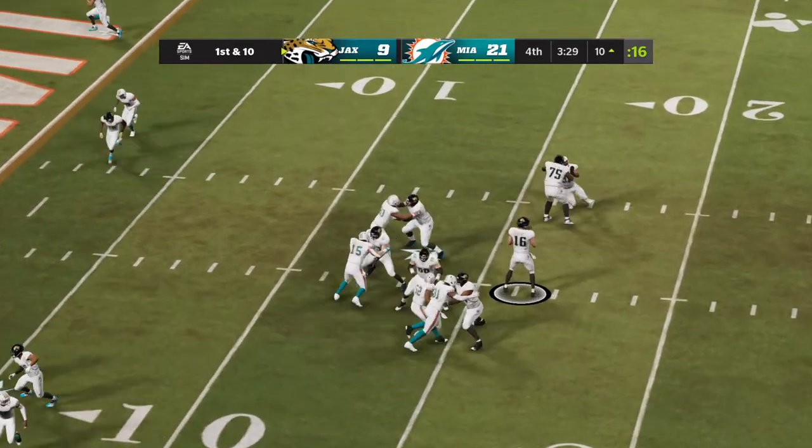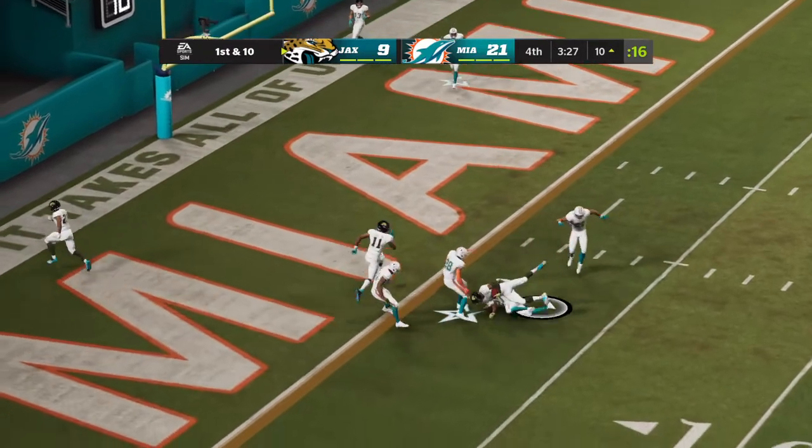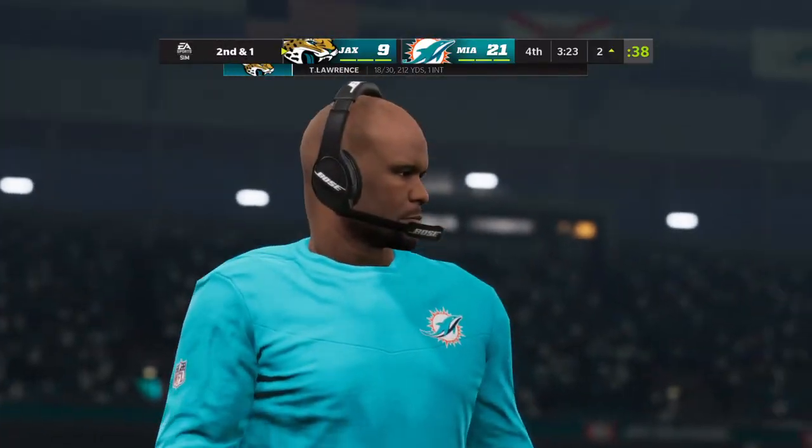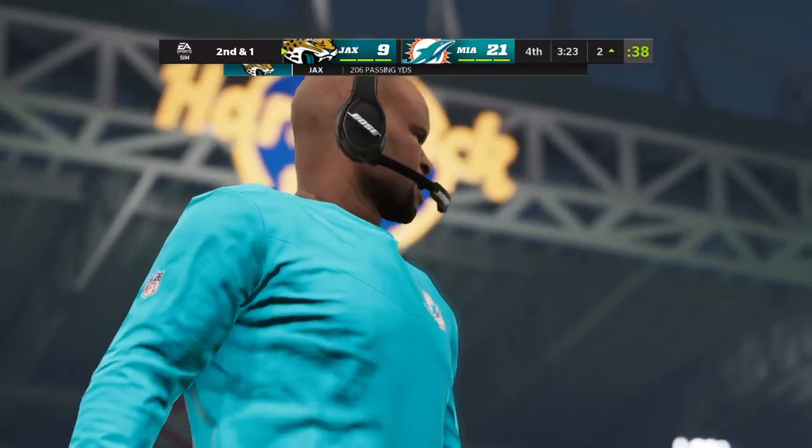Back to throw. Lawrence. He's got it. Give him 9 there on the 1st down completion. Fired that one in there, able to make connection on a nice in route.